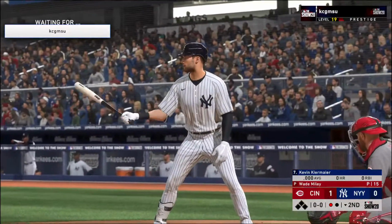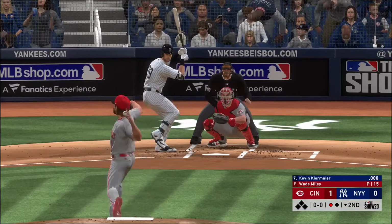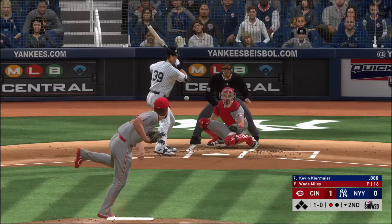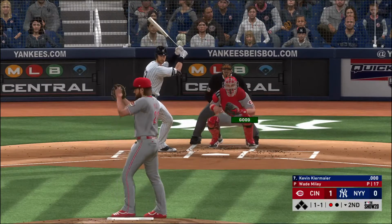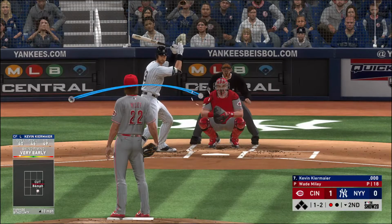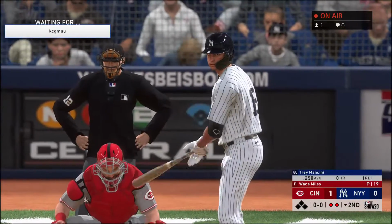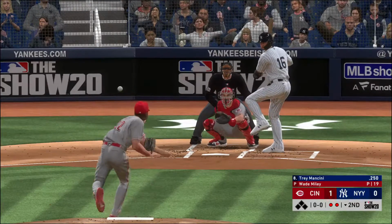Next for New York, Kevin Kiermaier. The center fielder, Kevin Kiermaier. First pitch of the at-bat. Ball, that's out. From the windup, the 1-1 pitch. And you can tell he wanted to hold off, but he swings through the inside pitch anyway, and he becomes out number 2. The first baseman. So bases are empty here with 2 gone, and that'll bring up the power-hitting outfielder Trey Mancini.